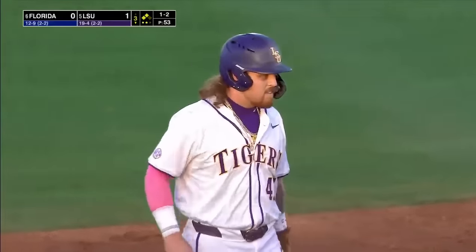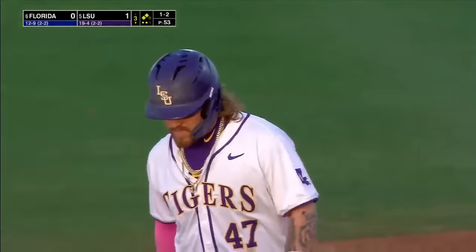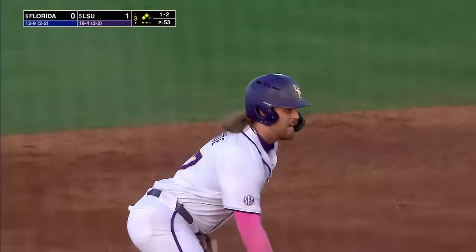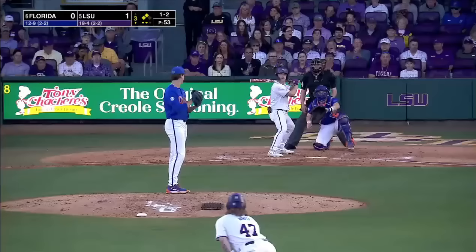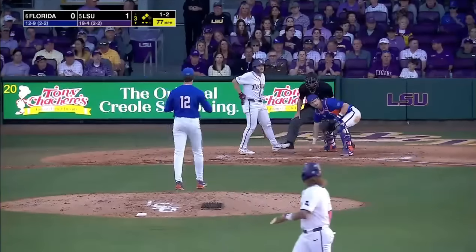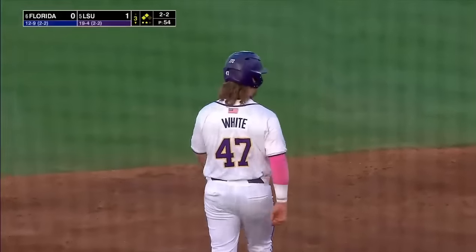Remember Tommy White last year, first at bat for LSU, got a bigger lead. They tried to pick him off. He hurt his shoulder, had to have shoulder surgery. So since then, he's pretty much posting up right on top of the bag when he gets on first base. That's in the dirt, and a nice save by Garrison.